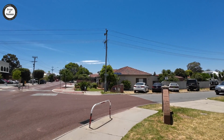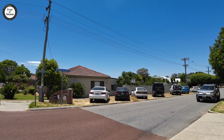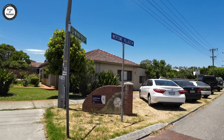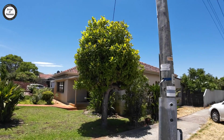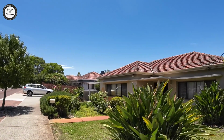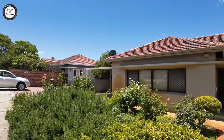Okay guys, so like I said to you, Bayswater is about 6 or 7 kilometres from the Perth CBD, the northeastern suburb of Perth. And it's actually built on the northeastern side of the Swan River, believe it or not. And we might head out that way to go and have a look at the Swan River and where it is. I don't think it's a very wide part of the Swan River.